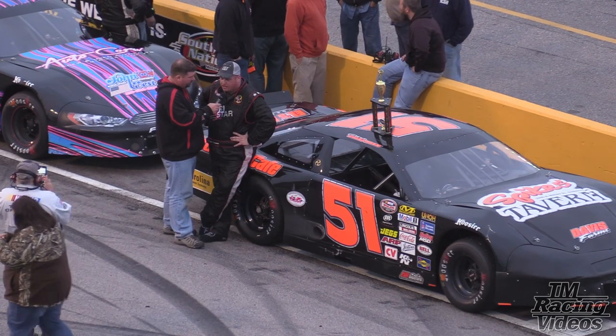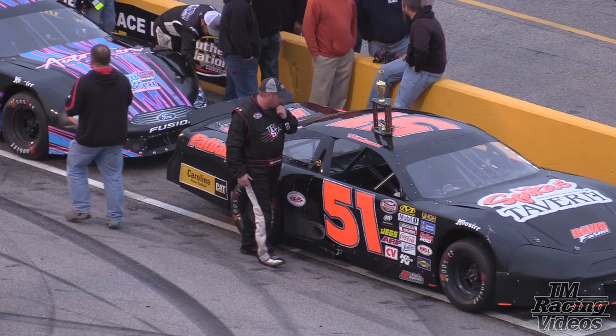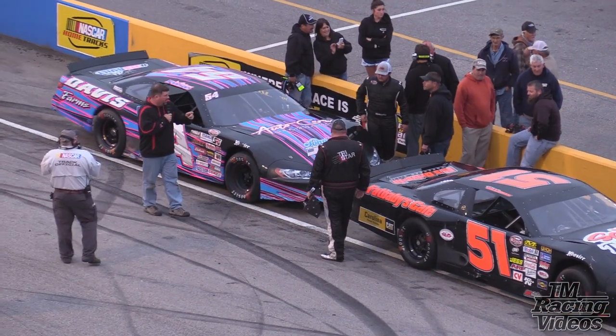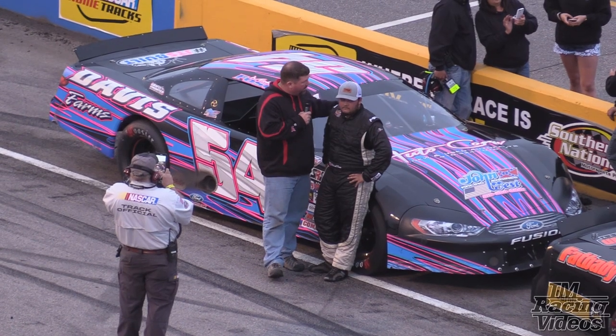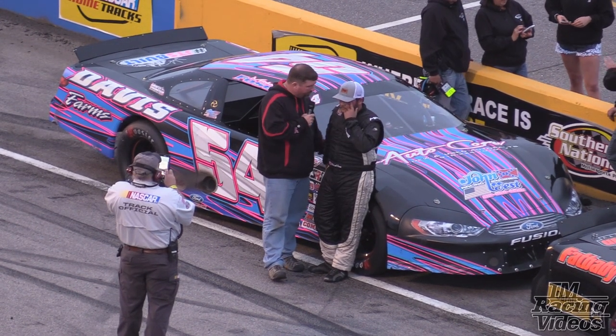Go get this thing dialed in for the second one. There you go, man. Well, congratulations on your second place finish. There you guys go, the 51 out of Davis Farms Racing, Chris Chapman. Towards the tail end of the race there, you were able to get in front of the 51 and hold him off just for a little bit, but then on one of those late cautions, he was able to get back underneath you. Did you save anything for the second race?